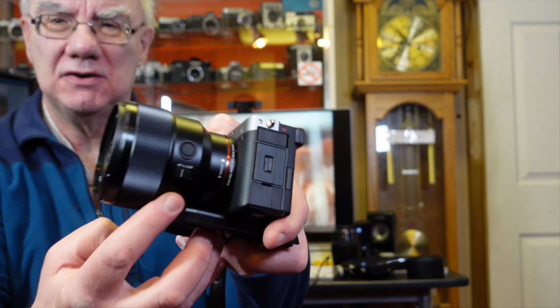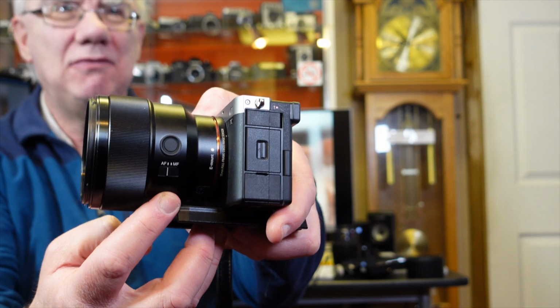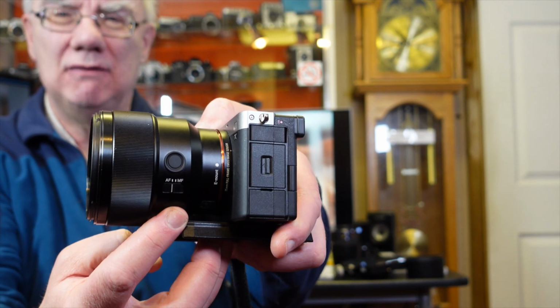I think it's a 72mm filter thread, not so sure. 67. So it's a standard 67mm thread, a very common size filter thread. So you'll have no problem getting filters for it. And as I say, it's for Sony E-mount. Well, FE mount. It's E-mount, but it's the full frame mount. And on the side, it's also got your manual and autofocus switch on the side there. So it can very quickly and very easily switch between the two focus modes. I always use autofocus. But there we go. That's the Sony FE 85mm lens for the Sony E-mount system, particularly the Sony full frame system.